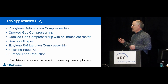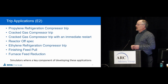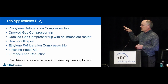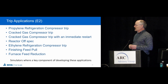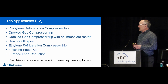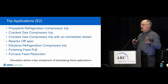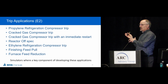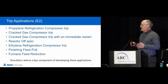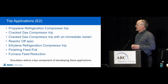Okay, so this is just an example of some of the trip applications in our ethylene 2 unit. And most of them revolve around our large compressors, which can result in a plant outage. We do have trips for all of those, or trip applications. One of them is for a crack gas compressor trip with an immediate restart. So it'll park the unit in a position that will allow the panel operator to focus on that compressor and get it running again and feed forward without having to shut the plant down for a longer duration, which could be a day outage. And we do have panel backups, but this gets them in a state, it takes a lot of work away from them so they can focus on getting the unit back on.